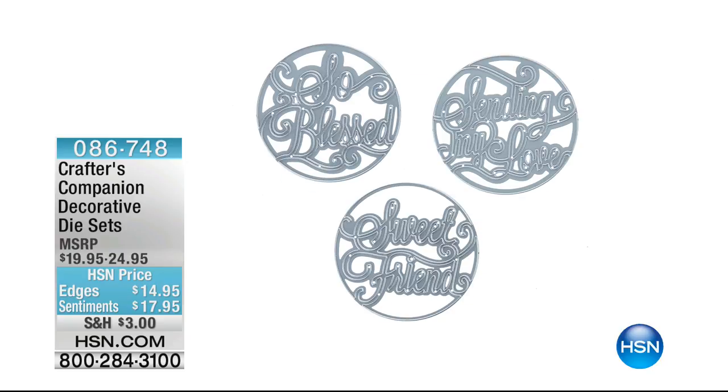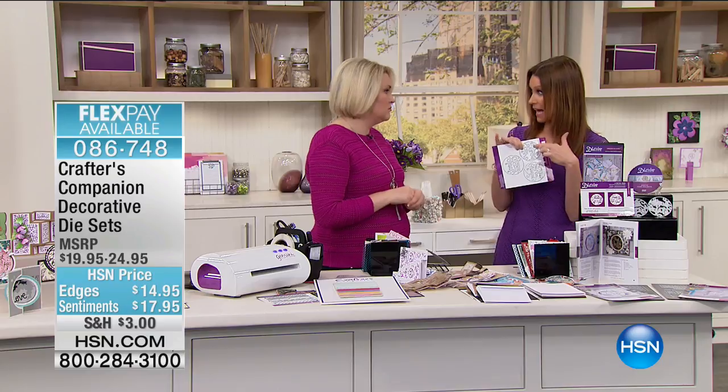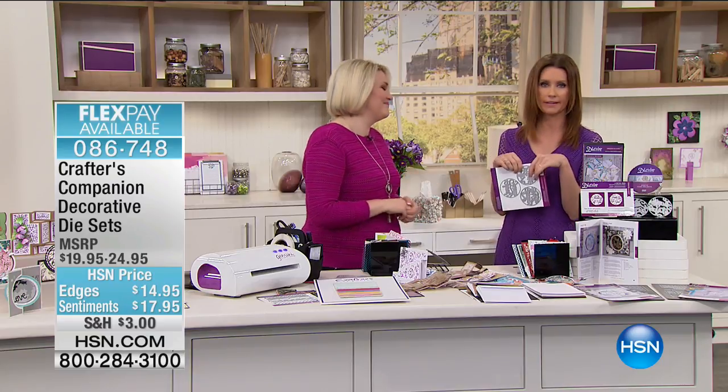Look at the sentiments. Oh, yes, so you can go, these are the additional sentiments that work in with your circle swing. So if you want to take it another level, you want more sentiments, you're going to get So Blessed, Sending My Love, and Sweet Friends in the additional set that we have. Wow, and for only $17.95, you're getting three. And you know what, if you've invested in the Today Special and you have that card, why not have more opportunities of how you can personalize it and make it a little bit different? Because they're that perfect size to go right in the center of the circle. Oh my goodness, fantastic.